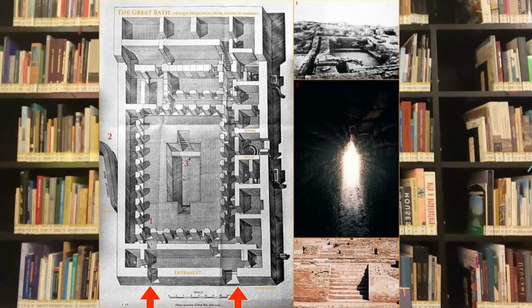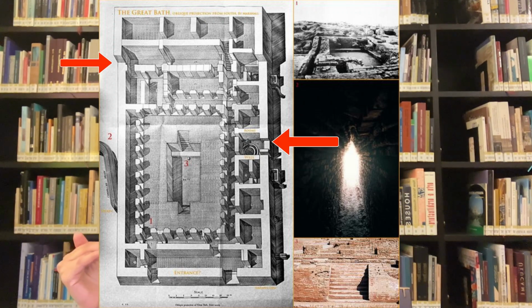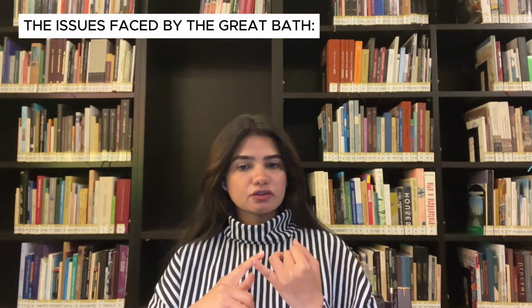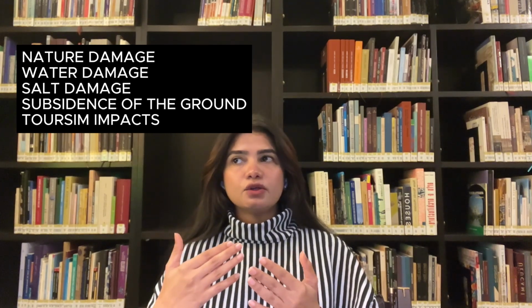The complex has 2 sizable doors on the south side, and there are more entrances on the north and east. Along the building's eastern boundary, there are several rooms and one well which was responsible for filling the tank. Although no intact drains have been discovered, and this is the reason why rainwater is gathered in the tank. So this paper is going to discuss the issues that are faced by the Great Bath in detail. Issues like natural forces, water damage, soil damage, subsidence of the ground, and tourism impacts.